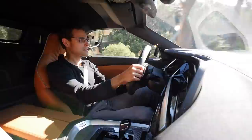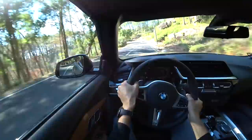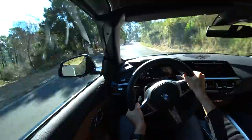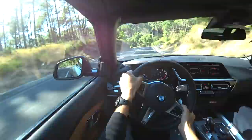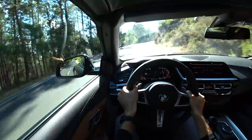And I'm also fully using the new head-up display. Actually, I didn't look at the digital instruments just for once. I just went with the head-up display because, especially when we're going faster, I have some narrow bends here. It's just so much better, especially for a sports car, to have the head-up display directly in your line of sight. Then you can concentrate on the road even better.